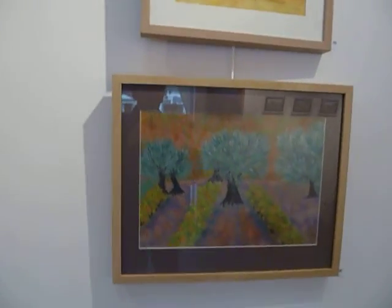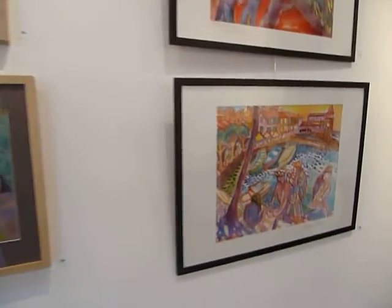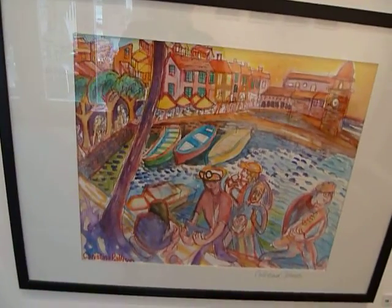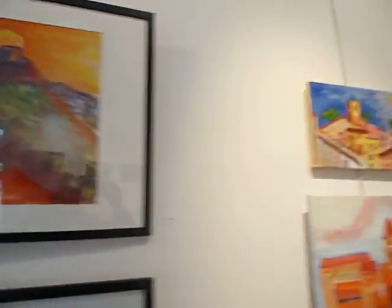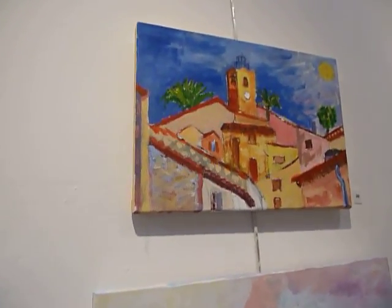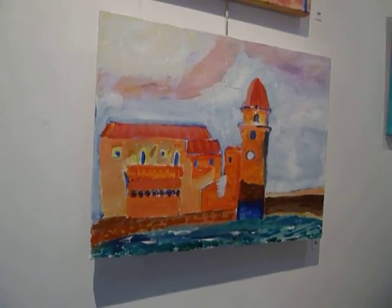And here, by Ruth Rankin, we have the olive trees, which are very prominent in the area. And then two more paintings by Christina Patterson. This one's of Collioure Harbour. And this one's of Aguilar Chateau, with memories of the Cathars in it. And here we have a view from a terrace of a house in Paziols. And a painting of the bell tower in Collioure.